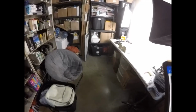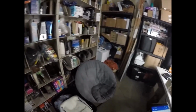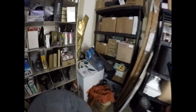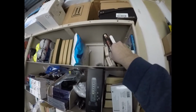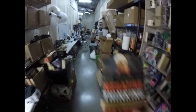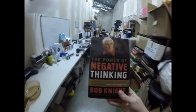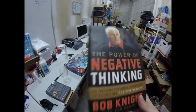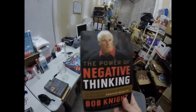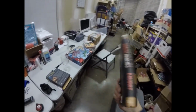So the last item going out today, Sunday, this just sold while we were talking. This is The Power of Negative Thinking, Bob Knight, and this is more or less just a book. I don't know why we had it on eBay. It's been up there for a while. They paid $3.99 for it, free shipping. It's going to cost us a couple bucks to send out, probably like $2.80. So we're barely going to make any money on this. Not quite sure why it's even in the store, but it sold.